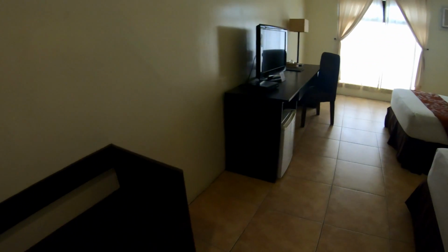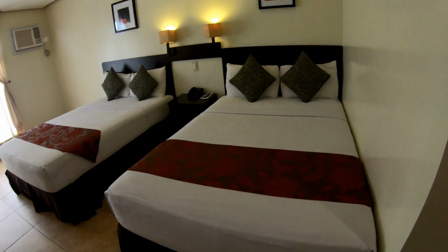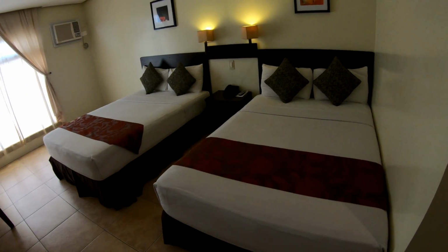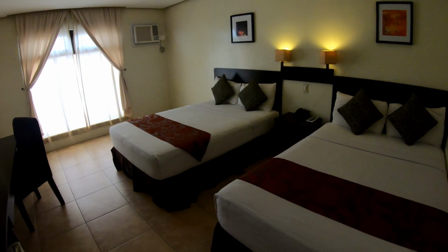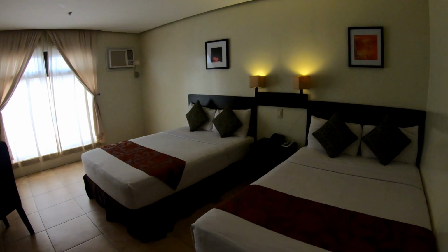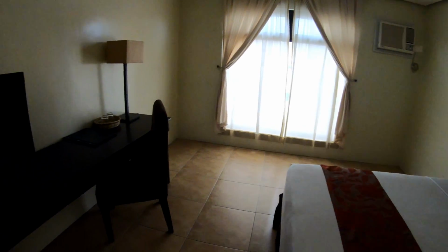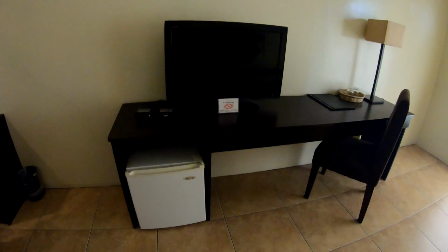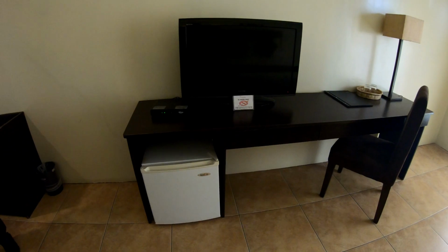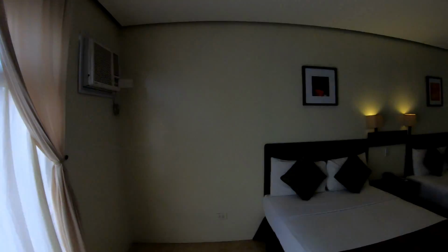And this is the deluxe. You have two double-sized beds. I think I had a deluxe, but one of the beds was smaller because there was a big cement column in the middle. Because it has a sofa. Oh yeah, that's right. It had a sofa. And you have cable television? Yes. And of course, air conditioning.